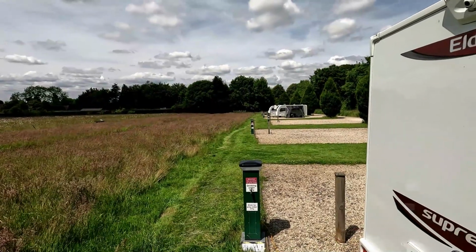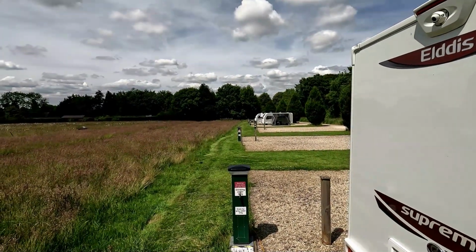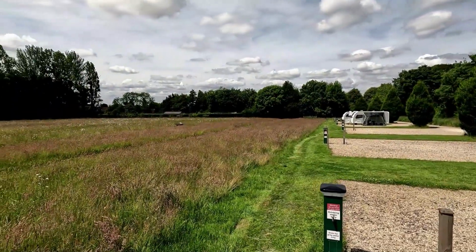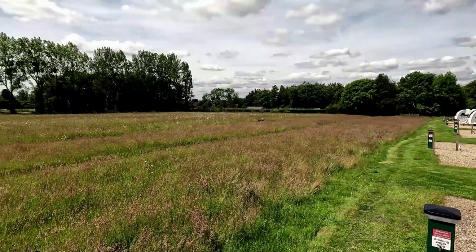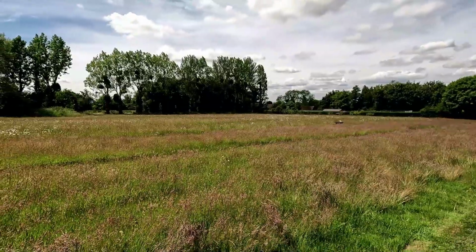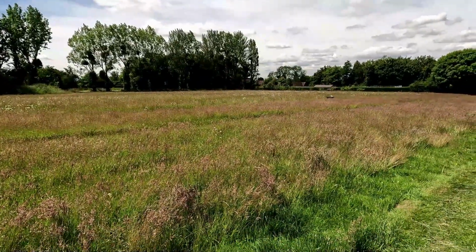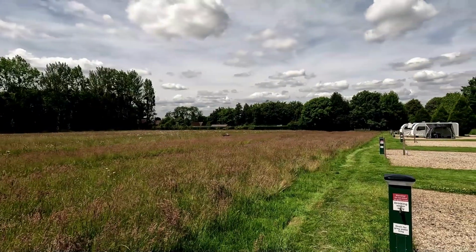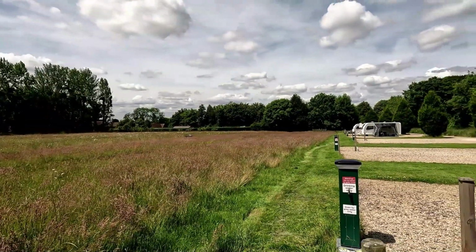All pitches are fully serviced apart from the drains at the moment. That's been sorted, I'm told. Very nice site. I believe it won Best Newcomer 2020.